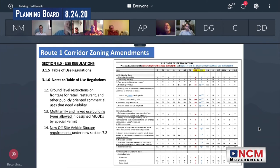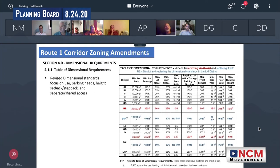Also, the dimensional standards, we have made some changes there. We have made it a little bit easier and more flexible in terms of the standards for minimum lot size and frontage and some of the setbacks, particularly with the limited manufacturing, which currently has some pretty restrictive dimensional standards, including a 3-acre minimum lot size, 250 feet of frontage, and so on. So we're making that a little bit more manageable for smaller opportunities.